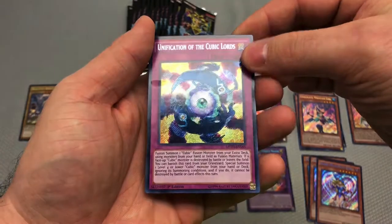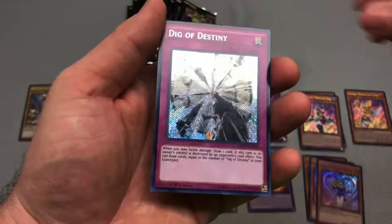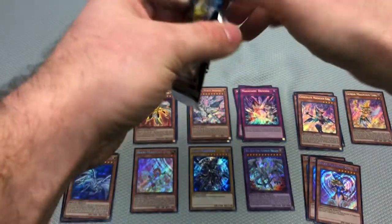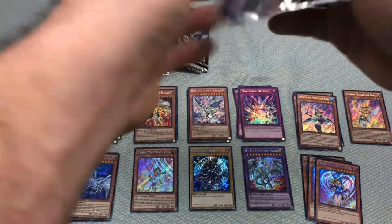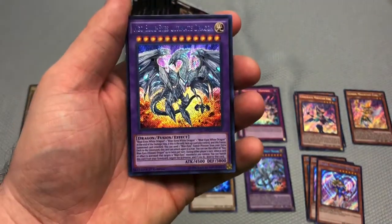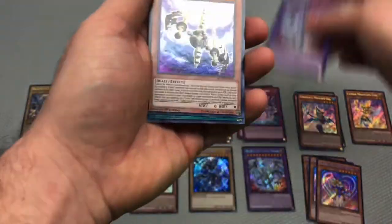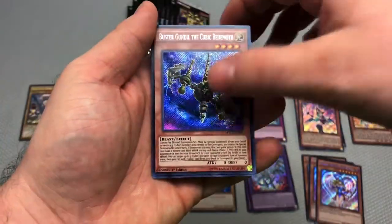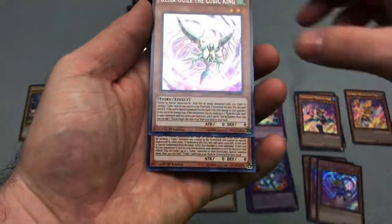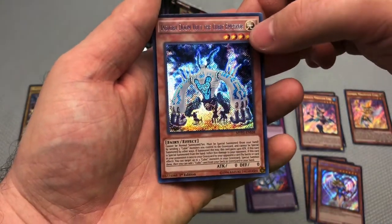Alright, Unification, Dimension Sphinx, Pink Poop, Dig of Destiny, and Cubic Mandala. Dr. Mandala. Horribly bad doctor. And there we are with our second Neo Blue Eyes Ultimate Dragon. Looks beautiful. Beautiful artwork. See Buster Gundil, Magical Contract Door, Gira Guile, the Cubic King, and Endora Doomvolt.